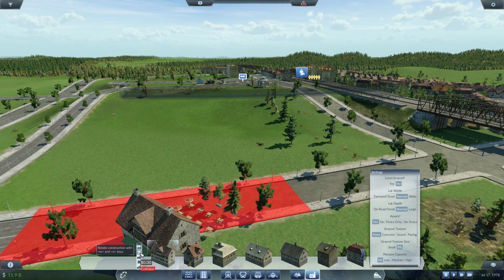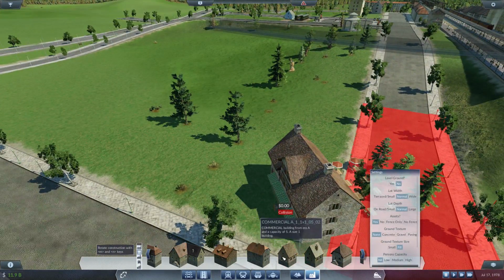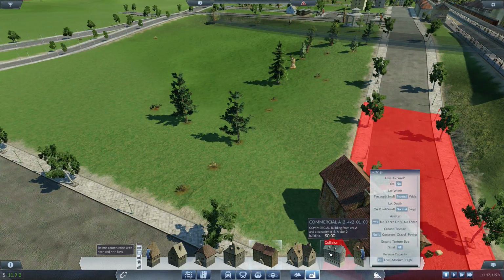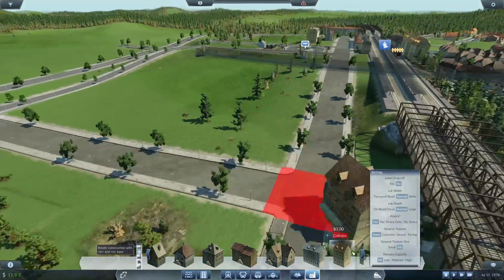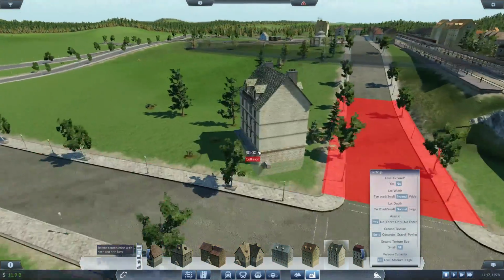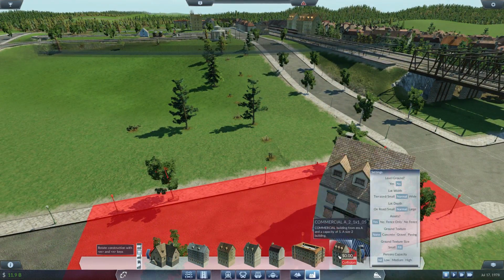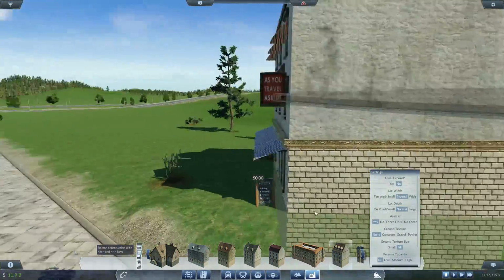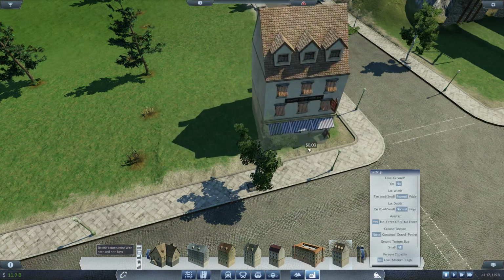This is a nice main road. We'll go for some large commercial buildings or... Ooh, choices. I like these ones. And these ones are okay-ish. How does this one look? How about the red one? I don't like that at all. This one looks nice. I like this one. It's a little bit more modern. I like this one. Let's go for this one.